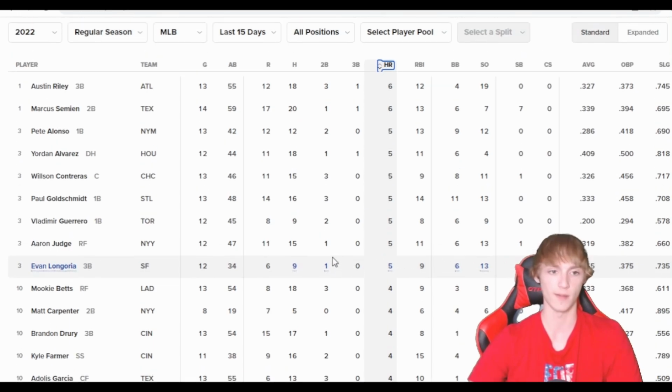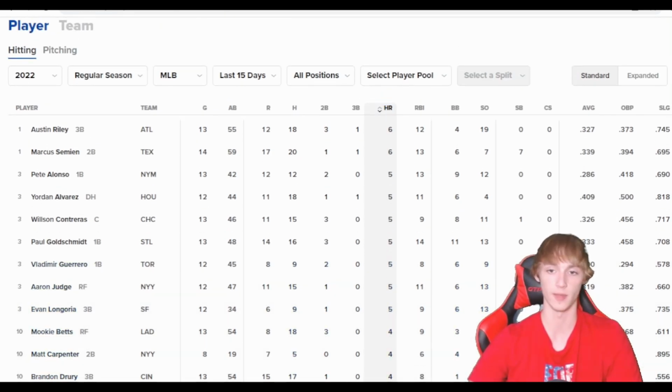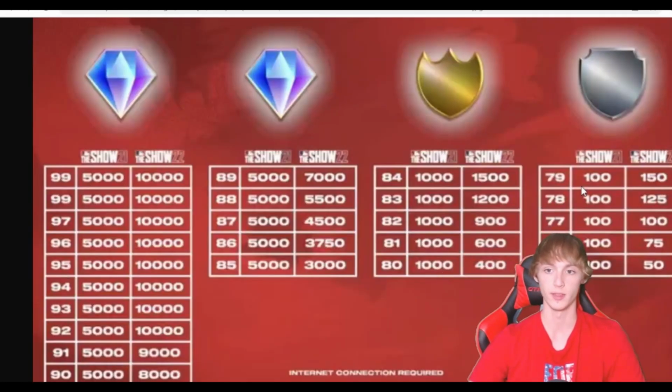So I'm loving the spot for Evan Longoria. He's been hitting a lot of home runs, and I think that he can possibly get some really good upgrades here. So these are the profit ranges right here for Evan Longoria. So, you know, 150 you're profiting, and there's a good chance that he can also get a gold upgrade.